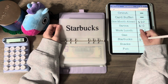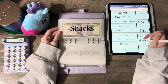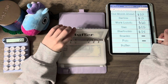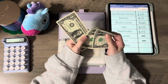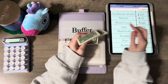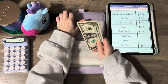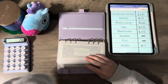Starbucks, I'm gonna do 25 as well. And then snacks and fun is both at 5, so this time I'm gonna skip it again. Okay, and then buffer has 4, so I definitely don't want to give it $1, so it'll have 5. And then might as well give it 10, so let's do 11. Okay. That will be this binder. All done.